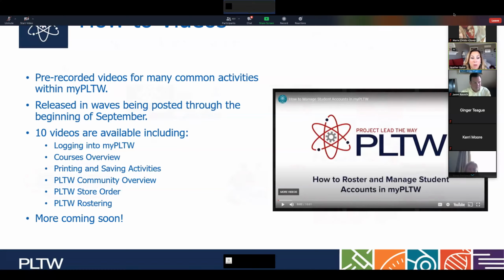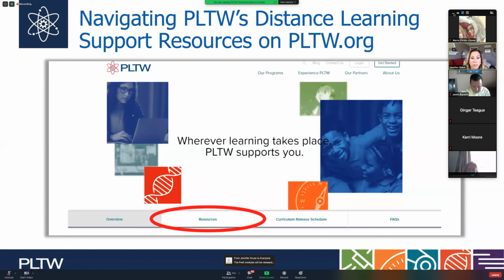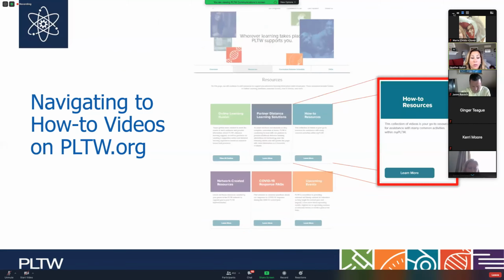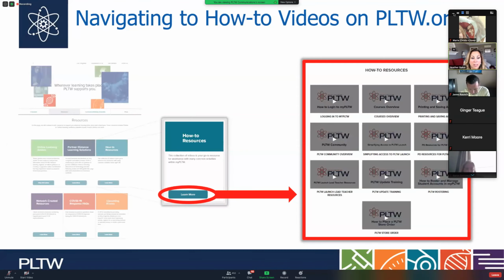And you can access them by navigating to the pltw.org website and selecting Learn More in the header image. You will be directed to PLTW's distance learning microsite. And from here, you will select Resources from the menu. And when you're on the resources site, you want to select How To Resources and select Learn More. You will now see a number of how-to videos populate. Simply select the video you wish to watch and check back often so you can see the library of videos grow.